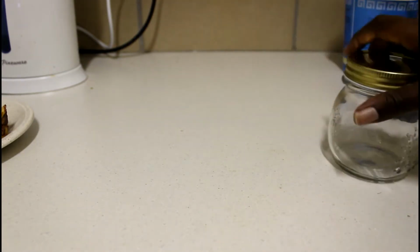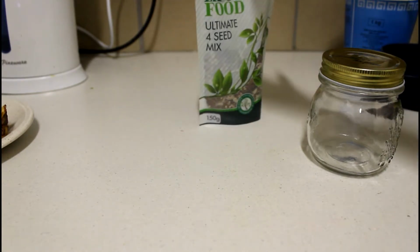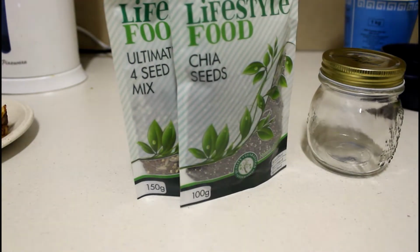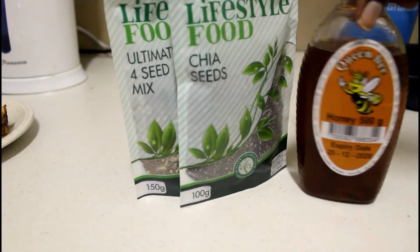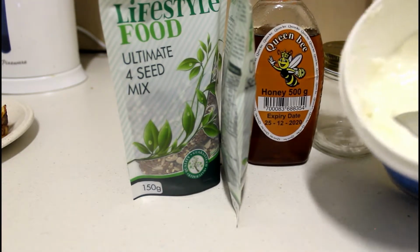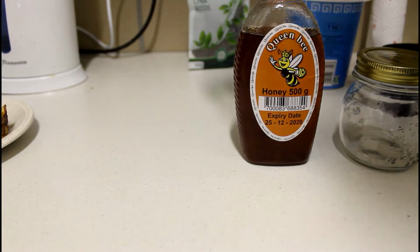As I mentioned, I am going to try and make a dessert for dinner. What I've got here is some seed mix, and some chia seeds. Got ourselves some honey and some yogurt, some Greek yogurt there. Now let's see what we can do with this.